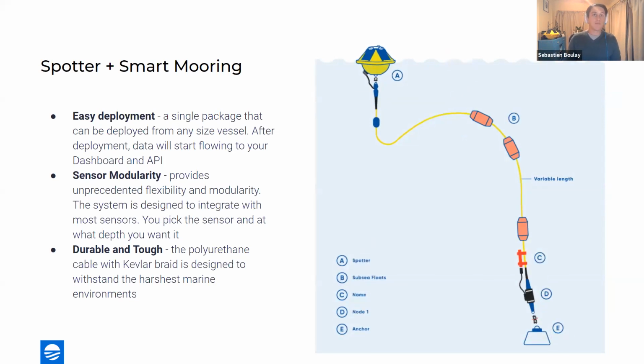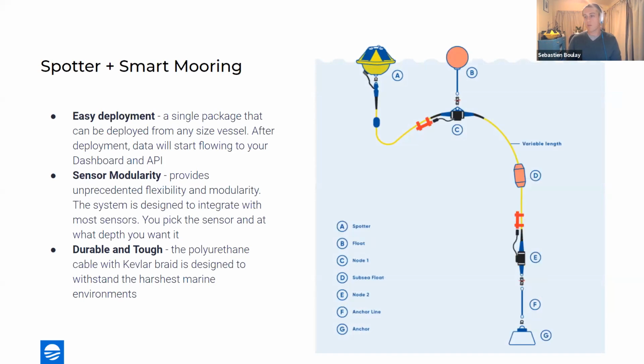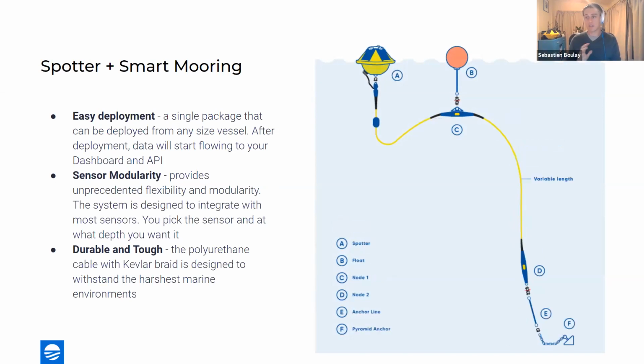Well, we're working more and more with national weather agencies and national large observation networks, which means that a lot of those people are now really interested in automatically sharing this data to the GTS.